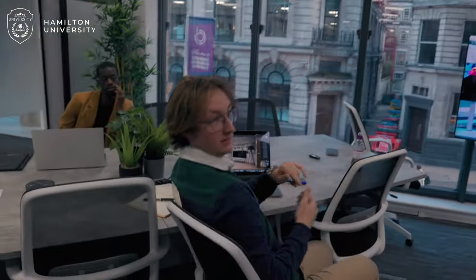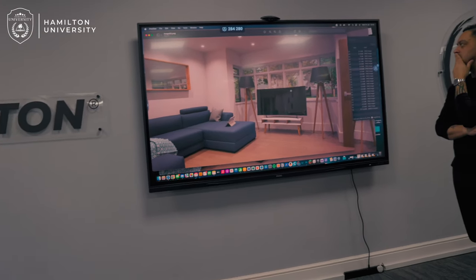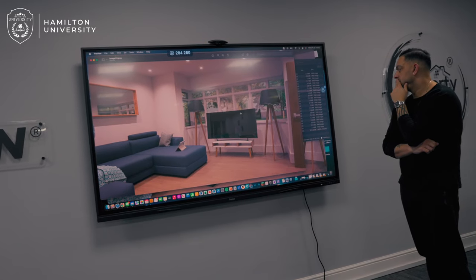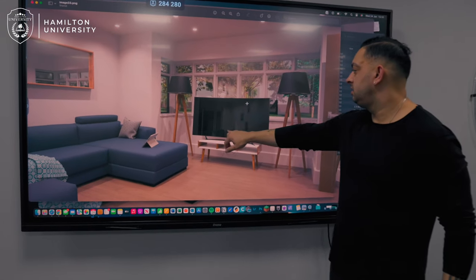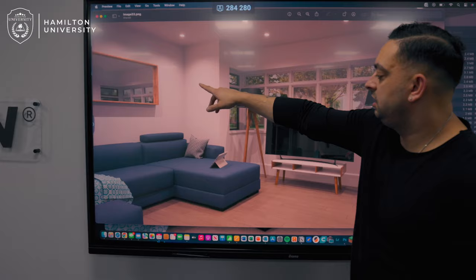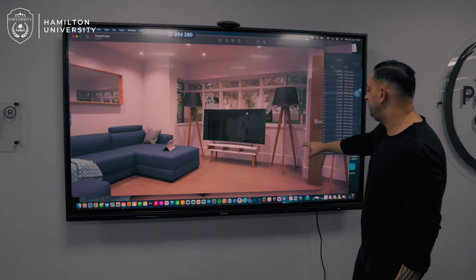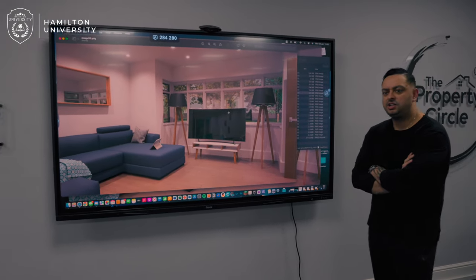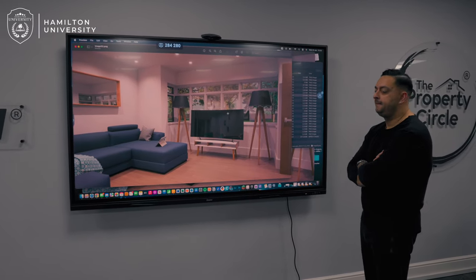Right. So as I was saying, this one is ray traced. So you can see the details in the mirror, the lighting, and everything like that. The shadows are photorealistic. So that's what ray tracing allows. If you look here, you can see the reflections in the TV. You can see the reflections in the mirror on the wall. Look at all the shading, where all the shadows are, and look how realistic it actually looks. That's incredible. And that's ray traced.